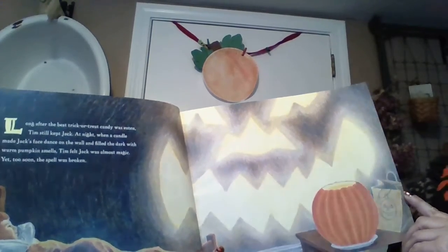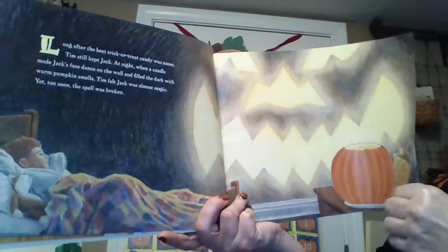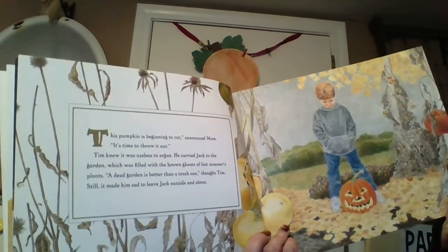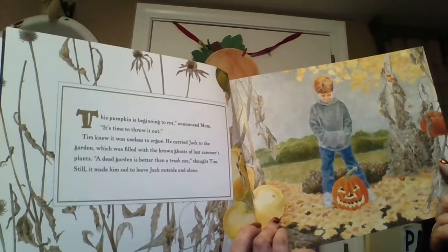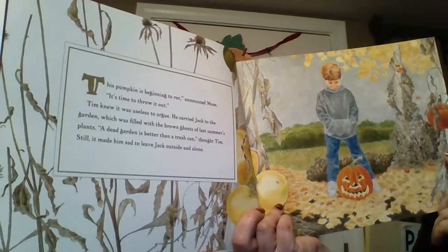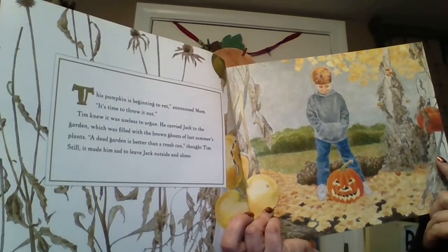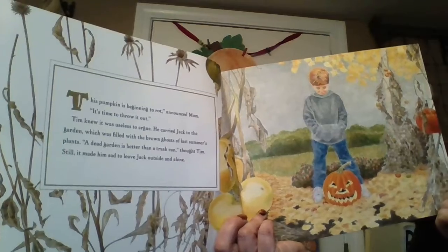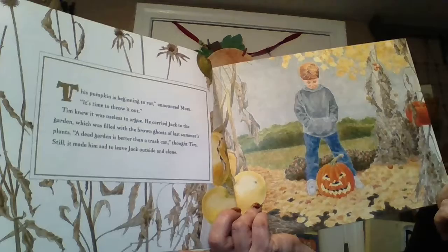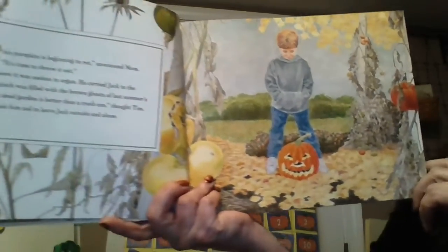Yet, too soon, the spell was broken. "This pumpkin is beginning to rot," announced Mom. "It's time to throw it out." Tim knew it was useless to argue. He carried Jack to the garden, which was filled with the brown ghosts of last summer's plants. A dead garden is better than a trash can, thought Tim. Still, it made him sad to leave Jack outside and alone.